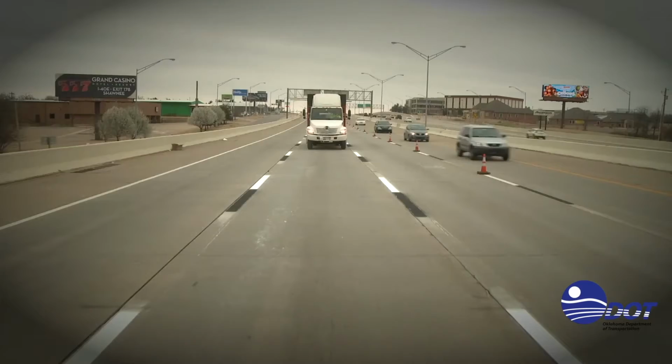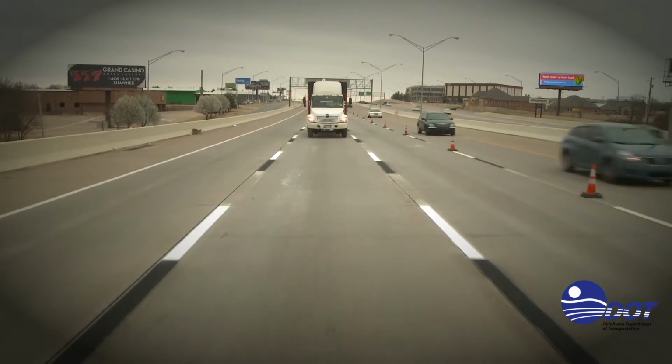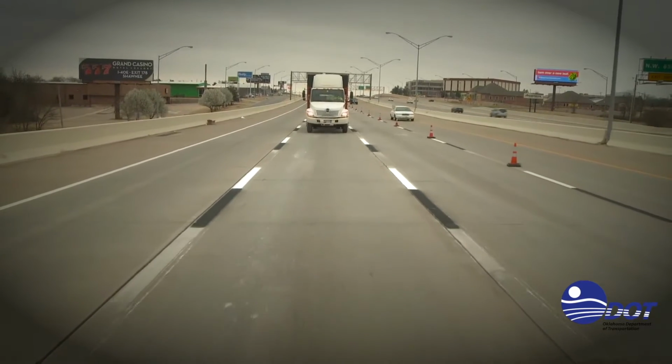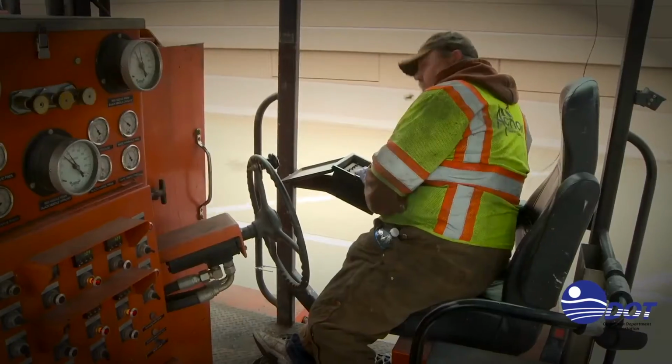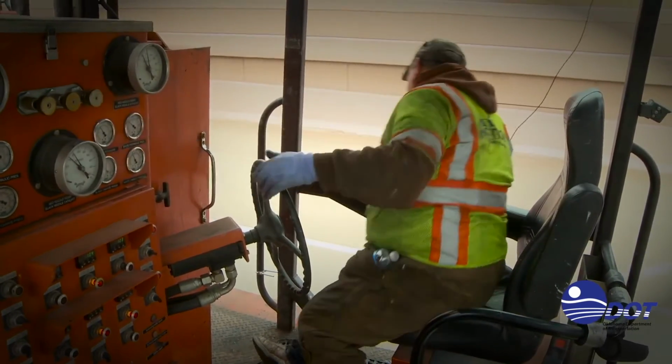Most of the time when we explain what we're doing and the extra visual guidance, they seem to be at ease with that, because I think everybody can understand or has seen at some point where it's hard to see the white line on concrete. And so once they know that information, they seem to be completely okay with it. ODOT first started contrast striping in 1998 in Oklahoma City. Now the program is statewide.